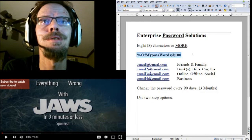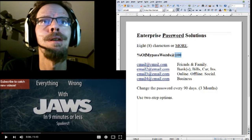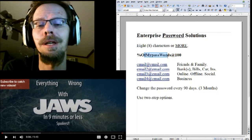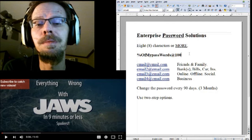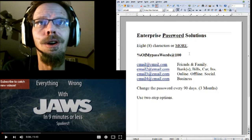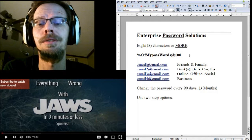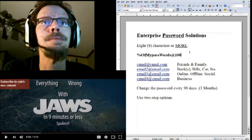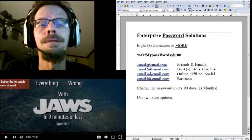You're going to want to use a mixture of numbers, special characters, and lowercase and uppercase letters. If your specific service doesn't offer this option, which I ran into a few and I had to close those accounts to find different services because you need the security, then yeah, find one that does. Special characters is the way to go.